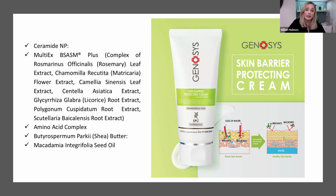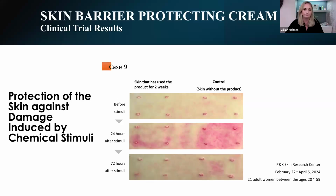So we then have a complex of plant extracts which have an excellent anti-inflammatory effect and also actively act as a barrier that will stop any of those irritating factors that have become an issue, creating that sensitized skin. We have an ingredient that I've mentioned previously, shea butter, and that helps to retain moisture and lessens that moisture loss on the skin surface. It also keeps the intercellular structure of the epidermis intact, which, as the diagram shows, helps to keep irritants out. So skin barrier protecting cream is a fantastic solution for anybody suffering with sensitive or sensitized skin.